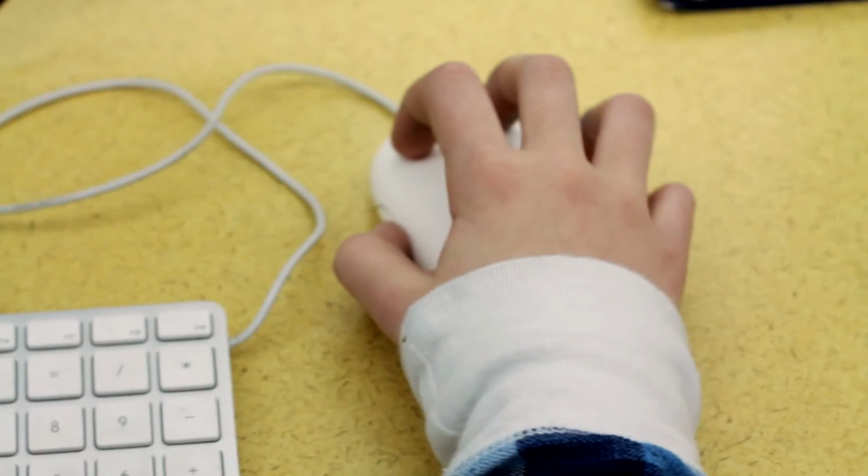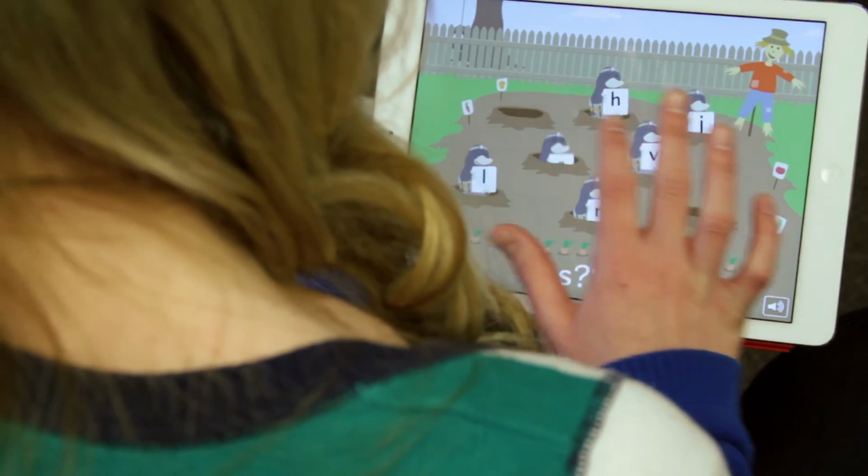I would tell teachers, don't be afraid of exploring technology to see how you can use it to enhance your teaching. And I really believe most of them will be more than pleased with the way that you can use that in the classroom.